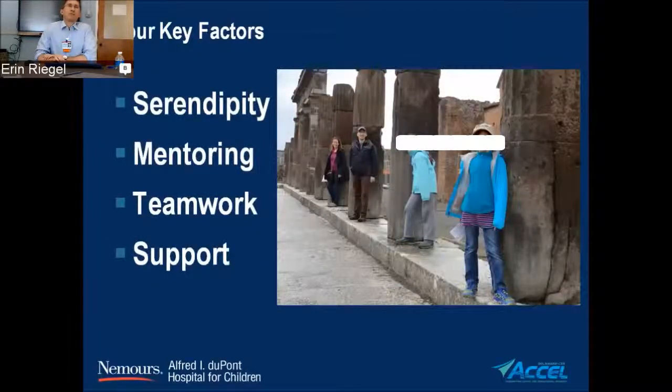So, starting as a clinician, how did I get myself involved in research? These are the 4 things: serendipity, mentoring, teamwork, and support. And so hopefully you'll see how they all played into this journey as I go through what's happened.